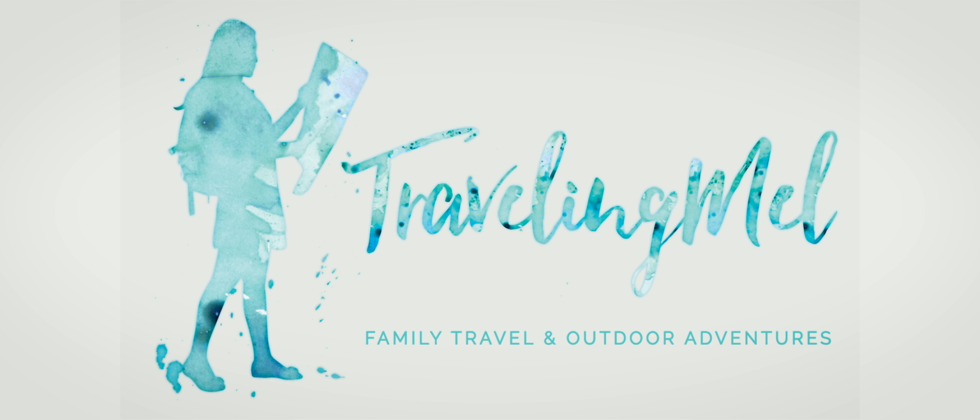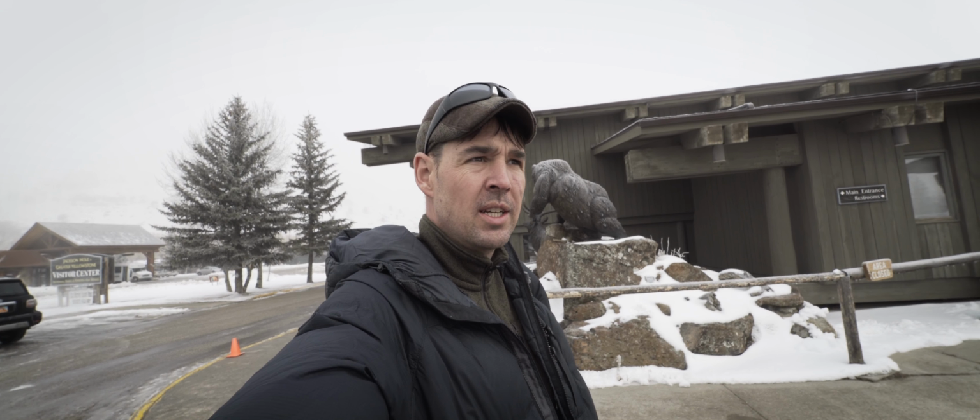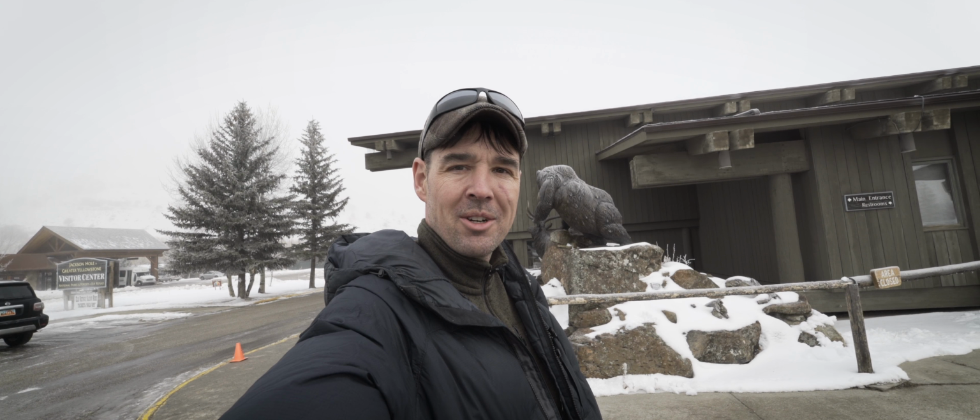Good morning, everybody. Today we are in Jackson, Wyoming. We're actually at the visitor center. The boys and I are going to go out on a sleigh ride through the elk refuge, and then tomorrow we're going to go do some skiing. It's pretty foggy out. It's about 20 degrees, and we're looking forward to seeing some elk.